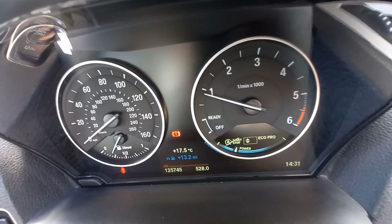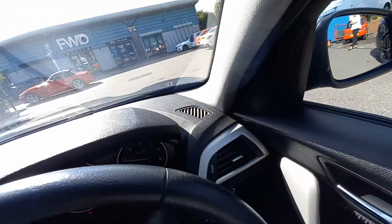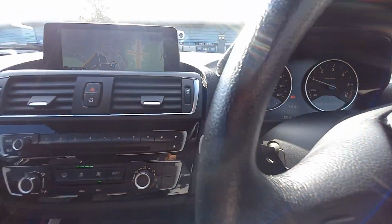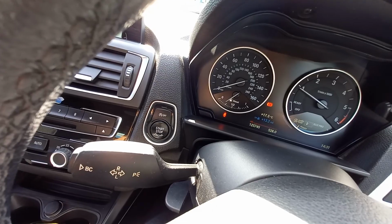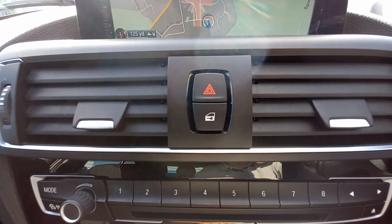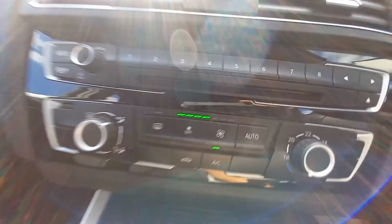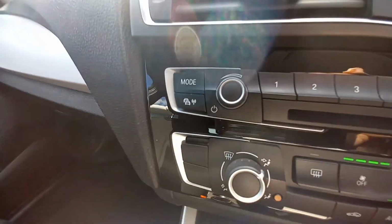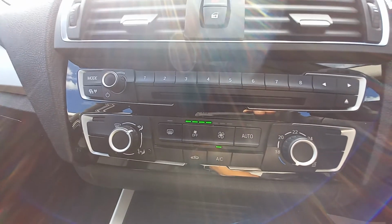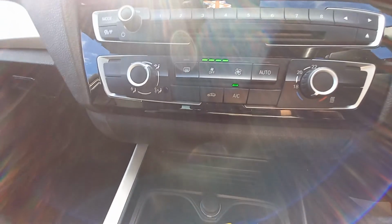You can see there 125,745, that's the mileage. It's got the temperature gauge, outside temperature gauge, 17.5 degrees here today in sunny England. What else have we got? We've got the stop start button there and the push start, you can see that over there. We've got the central locking button there, the warning triangle button for the hazards, and you've got your CD slot there. You've got your traffic information button, so that bottom one's a traffic information of the sat nav, so she'll start talking if there's a traffic queue ahead.